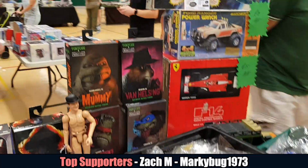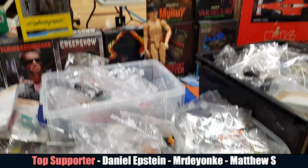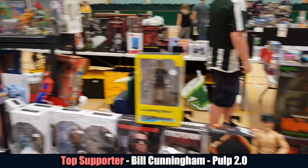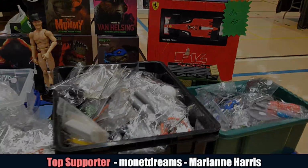A naked steed there, should you wish. I don't know why he's got a naked steed. Don't ask. Use it as an artist's dummy.